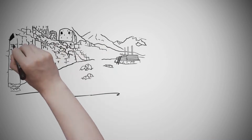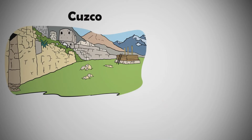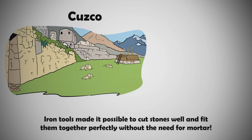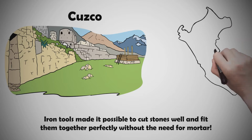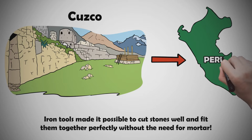Stone cutting became a specialty and allowed the Incas to build large cities, such as their capital, Cusco. Iron tools made it possible to cut stones well and fit them together perfectly without the need for mortar. Examples of these amazing precisely carved stone structures still stand all over modern Peru today.